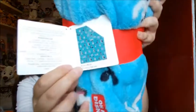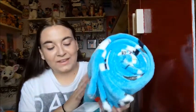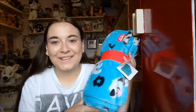So that is what it looks like when you open it out, and it's such good quality. It's so soft. You actually can't see Bolt here. I mean, you can see the end of him there. So I'm very happy I picked this up. From the inside, it does look like it's going to be quite big, so I can't wait to get this open and use it.